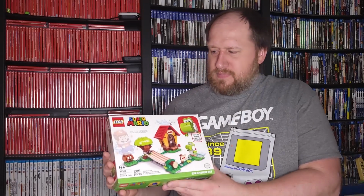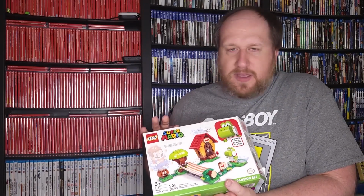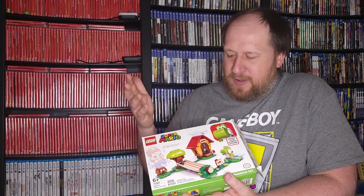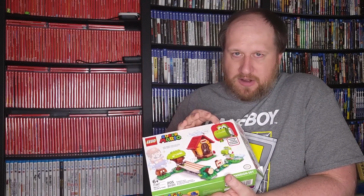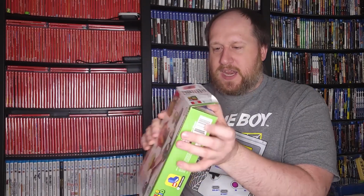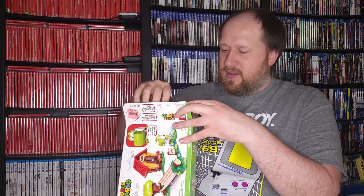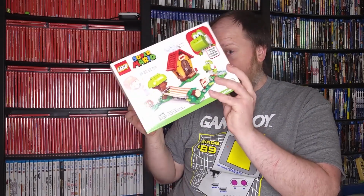Then, crazy find. I haven't really been trying to collect all the Lego Super Mario stuff just because I don't really care about building all the little levels and stuff. I just want the characters. But I really wanted the Yoshi. And sure enough, I find this at my Goodwill for $9.99. And all the bags inside are unopened. So this is normally a $30 set. And I think it might be even retired at this point. So very happy to find that.